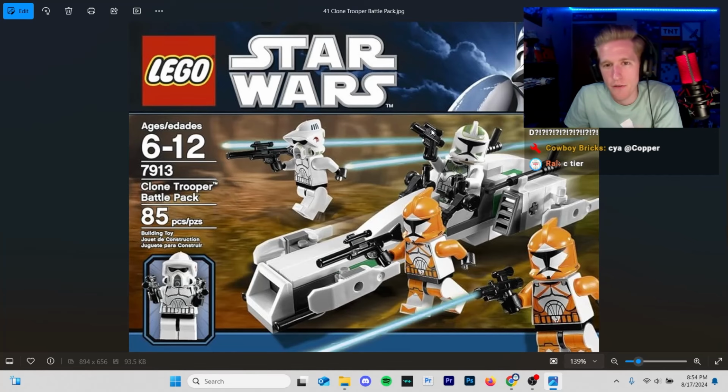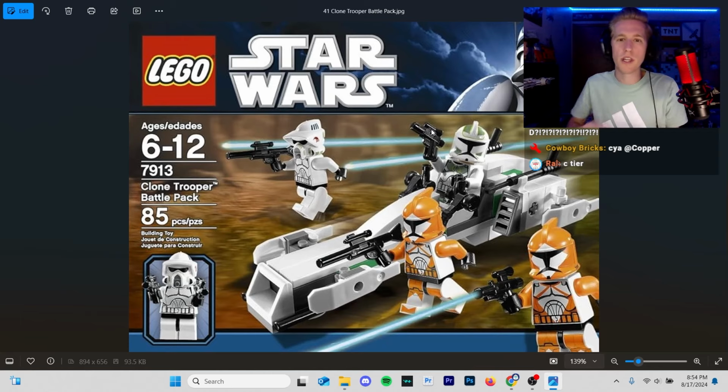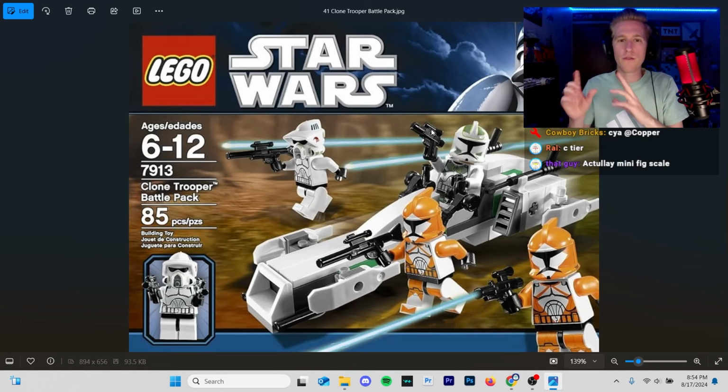I have a better idea for this battle pack. If LEGO would have swapped this with a different battle pack and included all of these figures in separate sets exclusively, I think that would have been a better way to do it than just lump them all in a battle pack.